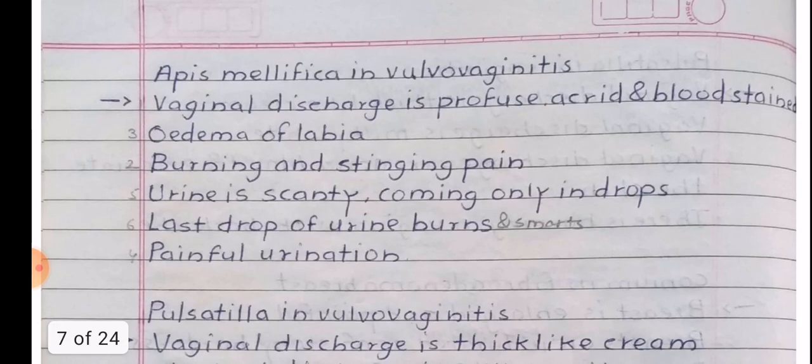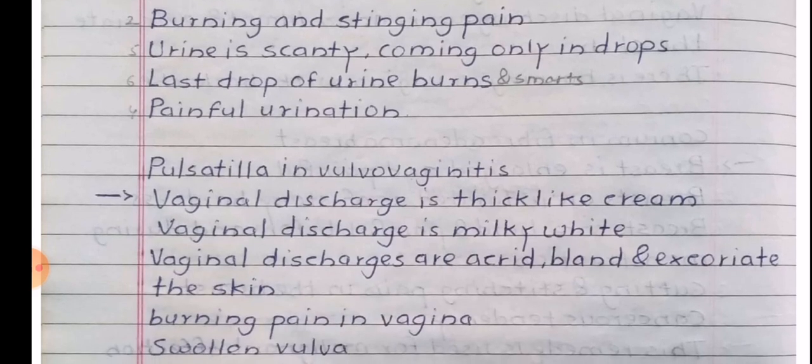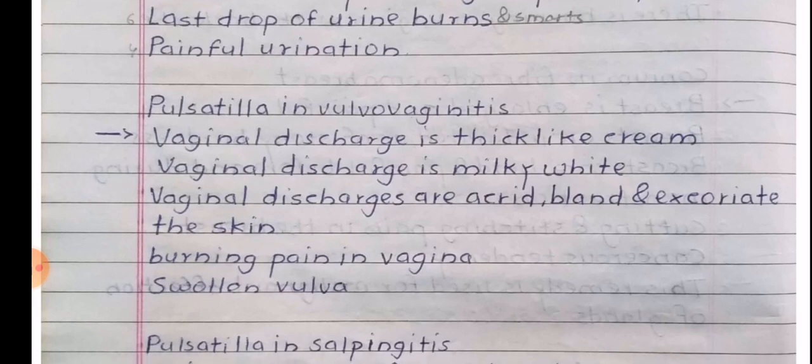Apis mellifica in vulvovaginitis. Vaginal discharge is profuse, acrid and blood stained. Edema of labia, burning and stinging pain. Urine is scanty, coming only in drops. Last drop of urine burns and smarts. Painful urination.